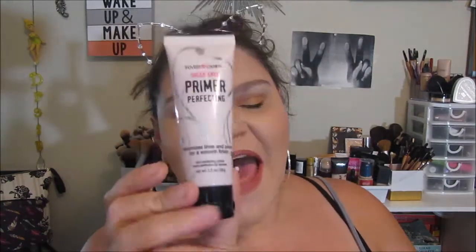So next I have a couple from Hard Candy. So I have the Hard Candy Sheer Envy Primer Perfecting. I think it's supposed to be Perfecting Primer. I don't know. Anyway, so that's this one. This was actually the very first primer that I ever bought. This is not the actual tube. I did use that one up and this is a repurchase. But this was the first primer I ever used.